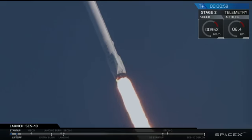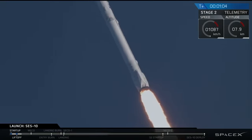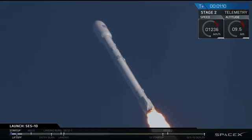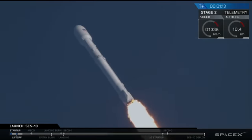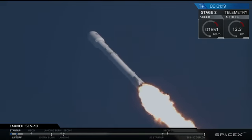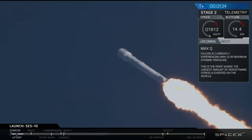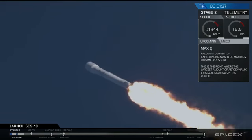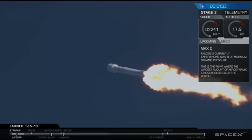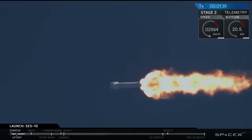Coming up on T+1 minute into flight, a lot of cheering here in Hawthorne. We're throttling the engines down as we get ready for maximum dynamic pressure on the vehicle. Throttled back up. Falcon 9 continues to head downrange. Trajectory is nominal. We're past maximum dynamic pressure.